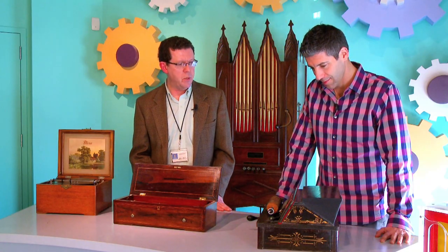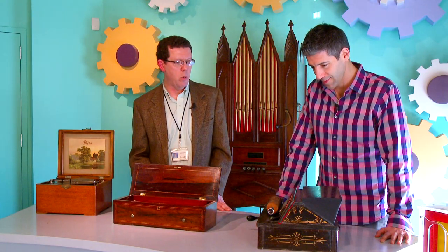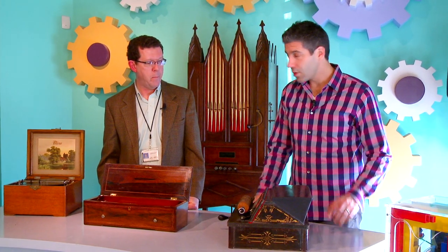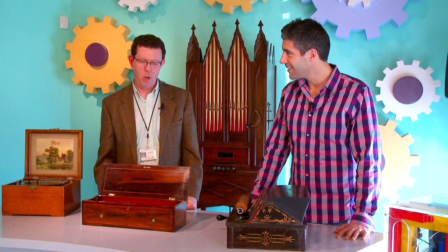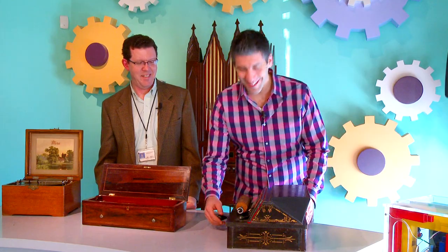The one right in front of you is a roller organ called the gem roller organ. It was made in Ithaca, New York, about 1903. And it's a reed organ, so it plays reeds similar to what you'd find in an accordion or a harmonica. Wow, so this still works 111 years later. Unbelievably, yep. Can I try it? Go right for it. All right, here we go.